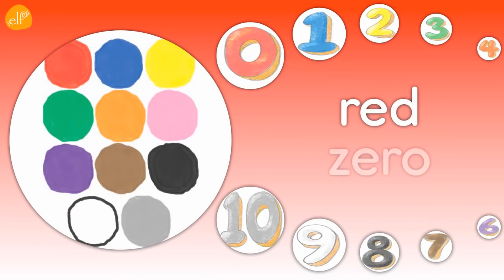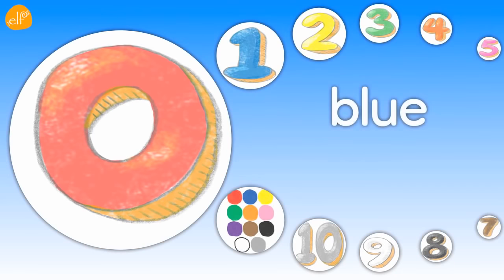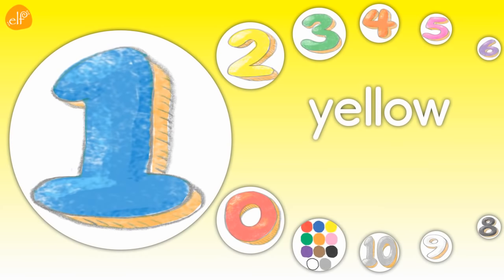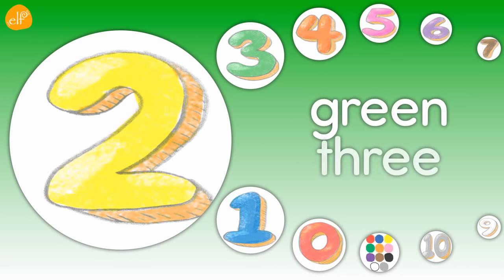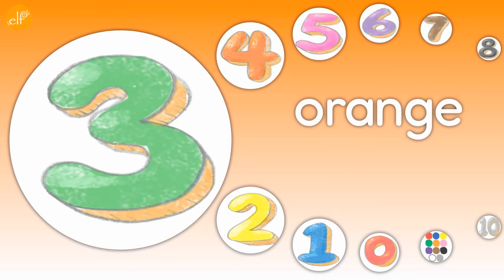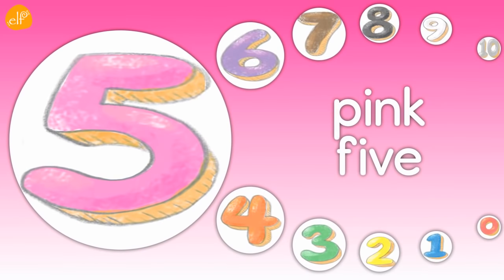Red, 0. Blue, 1. Yellow, 2. Green, 3. Orange, 4. Pink, 5.